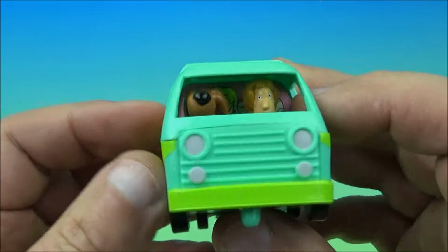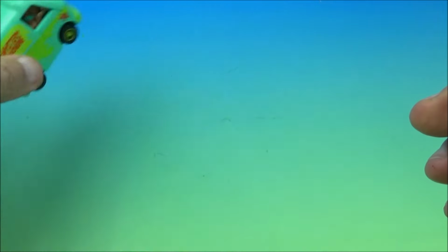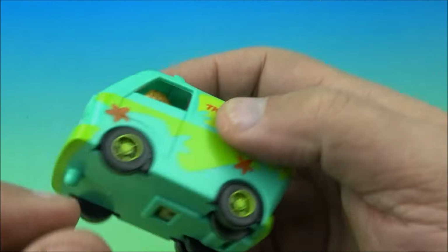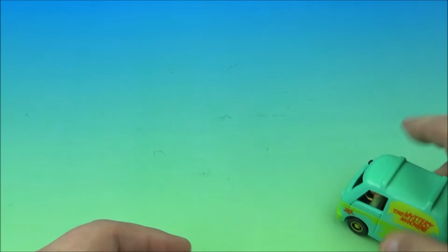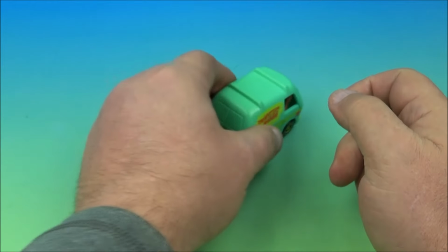So if anybody out there has this particular toy, let me know if yours zigzags and spins around and zips in different directions, because mine just goes in one straight line. It seems as though, because of the way these are, that it wants to zigzag and spin around, but it doesn't do that. So maybe it's just mine. Maybe mine's just malfunctioning. I don't know. It's fun.